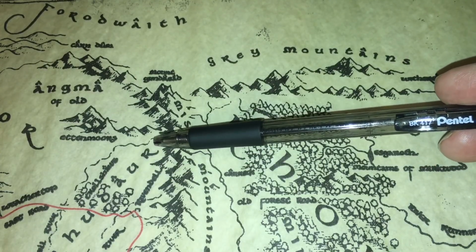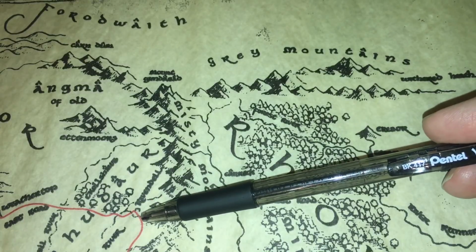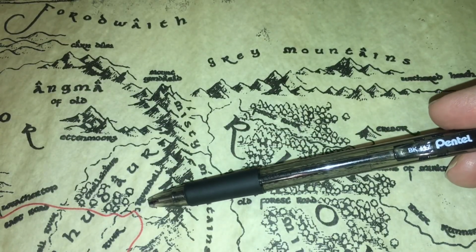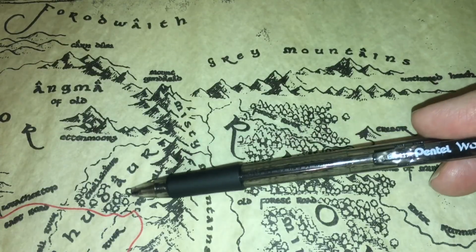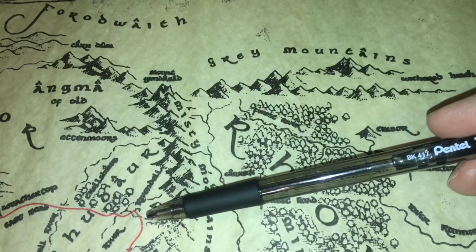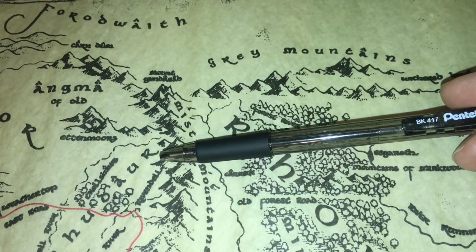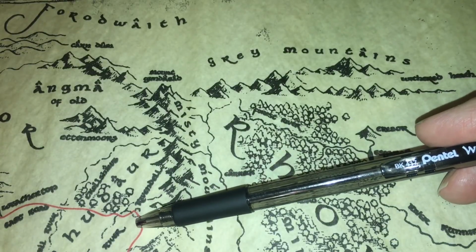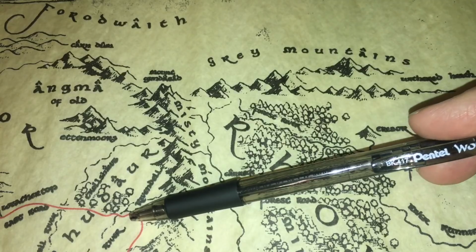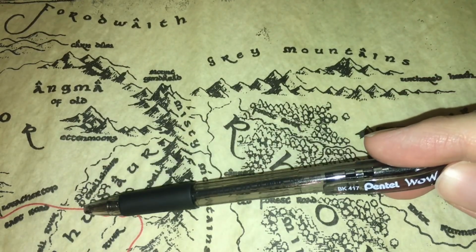Frodo is this area here, and we recognise Rivendell, where the elves live, some of the elves from the Lord of the Rings movie, which is where the Fellowship of the Ring was created. And the trolls live here.